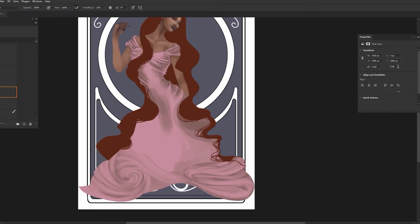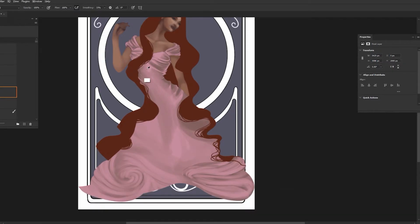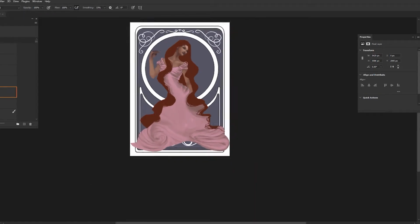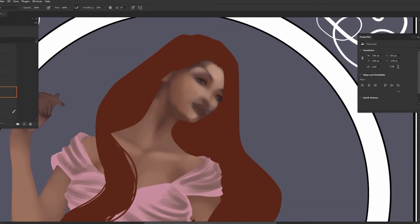Tip number 9 is huge in terms of importance, so listen up. Use reference for lighting and color. A lot of the times we restrict our use of photo references to direct studies or pose ideas, but if you want to get the most out of using references, make sure to also grab a bunch of photos to steal the color and lighting setup from.